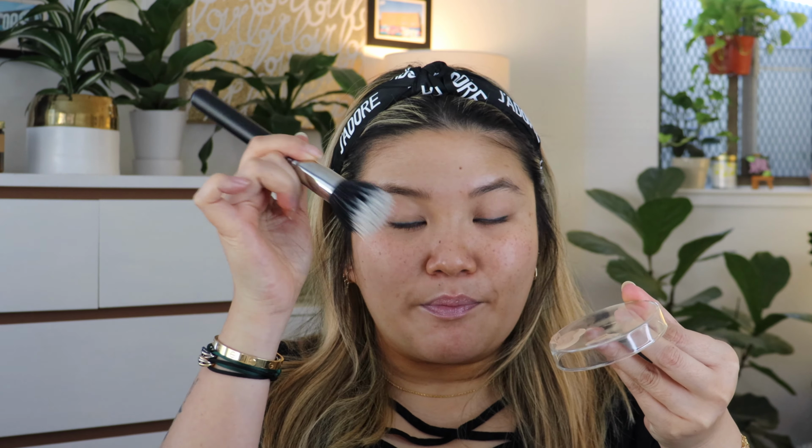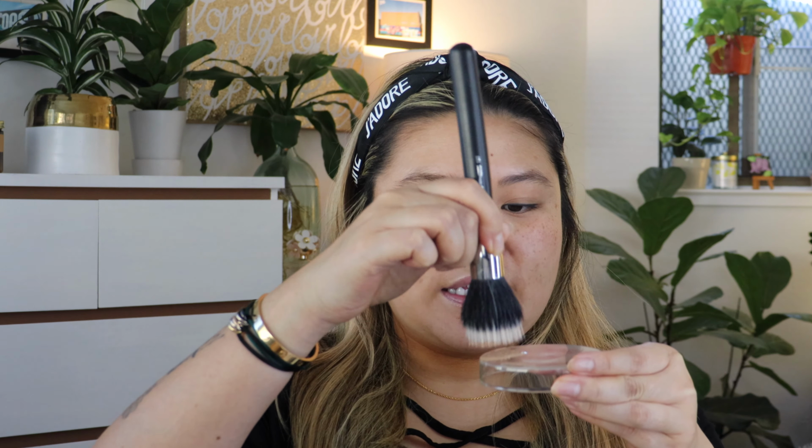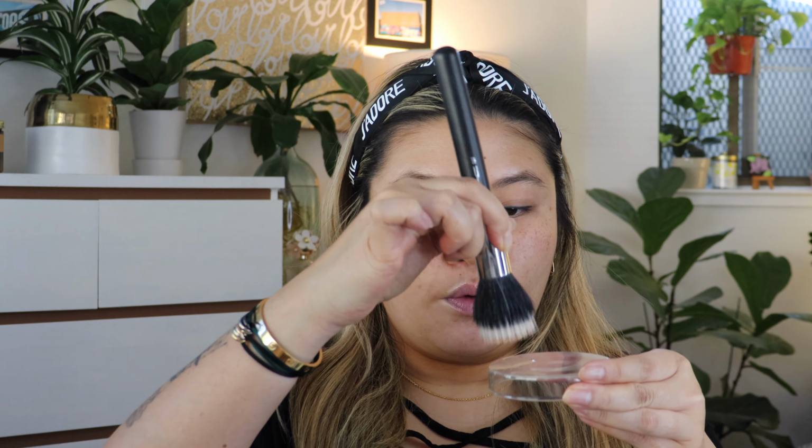I like having it on here because then I can use this like my little paint palette, and then I'll dip my foundation brush and use it to put on the foundation. The primer feels dry, a little bit tacky, but that is exactly what we want. So I just stipple it onto the brush and then pop it right on the face.